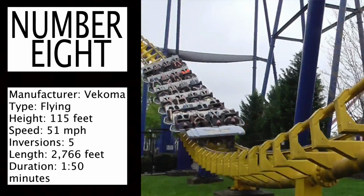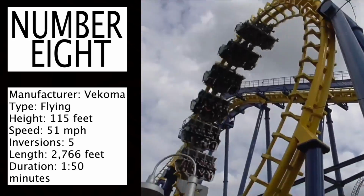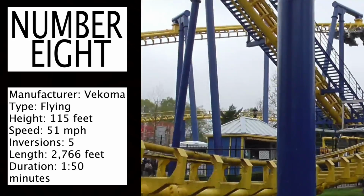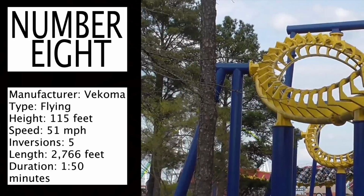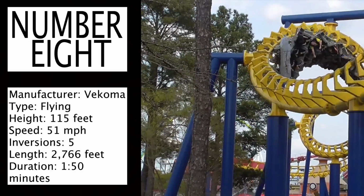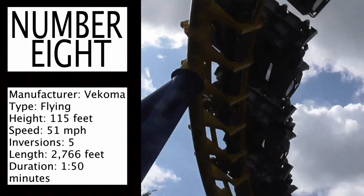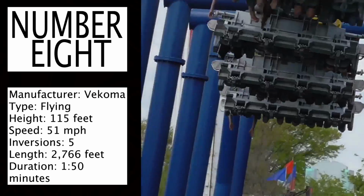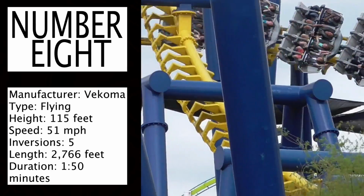Next is Nighthawk, and this coaster has so much potential. It could be one of the best coasters at Carowinds, except it is so rough. The entire coaster is shaky and it's not enjoyable at all. I've ridden the other two Vekoma Flying Dutchmans, Batwing and Firehawk, and those were very enjoyable rides. Awesome coasters. I don't know what the heck is wrong with Nighthawk. The other two were smooth, this one is not. But if it weren't shaky, then this coaster would be much higher on this list. But because it's so rough, it's hard to enjoy it.